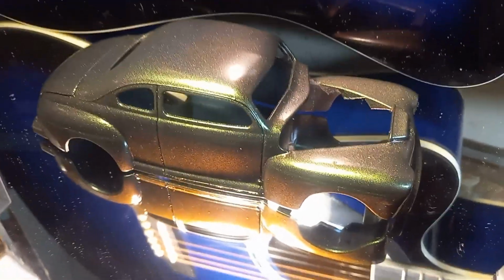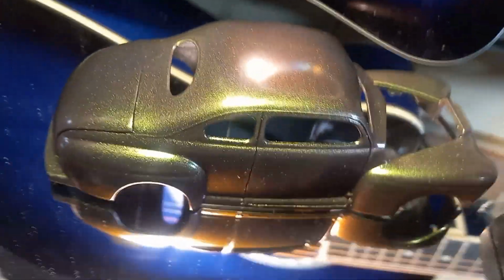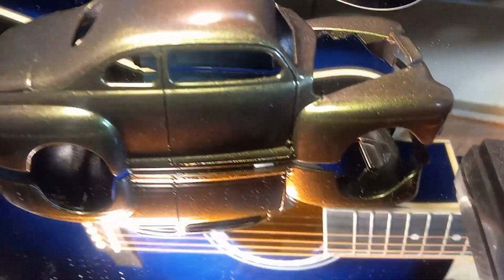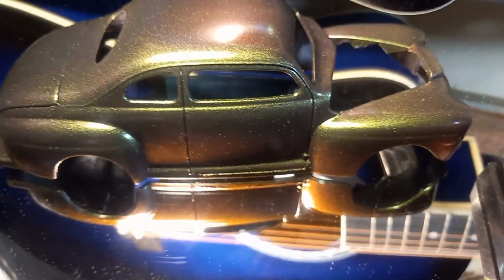This is Envy. Gotta make hinges now. I don't even want to clear coat it, guys. I just love the way it came out. I just want to hinge it and start working on the interior and the chassis. Scratch building everything. It's going to have a cloth interior.